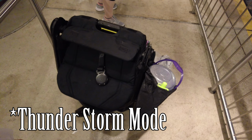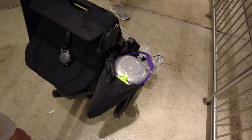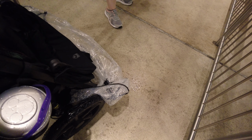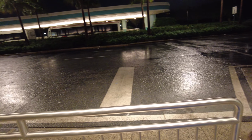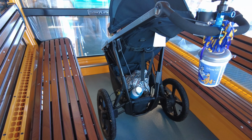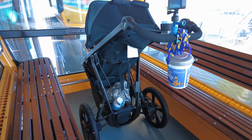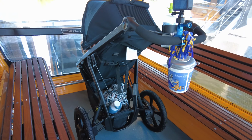Waiting for the bus. Got this beast folded. The rain cover for the Phil and Ted is holding my popcorn bucket and his water bottle. And just folded the rain cover back, and I'll put it back on when we get off. So yeah, Skyliner's down, waiting on a bus. And yes, it does roll right into the Skyliner without having to break it down. That was one of my big questions when I decided to take this giant tank.